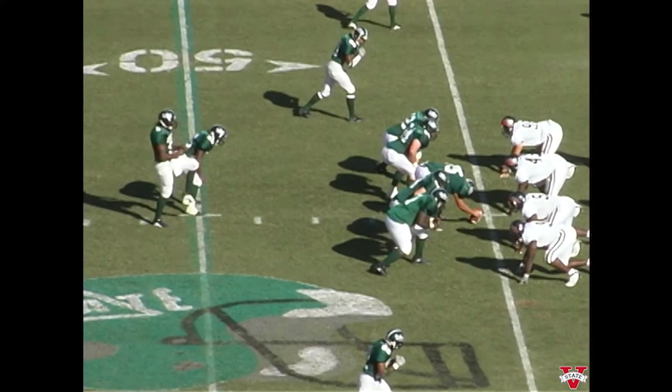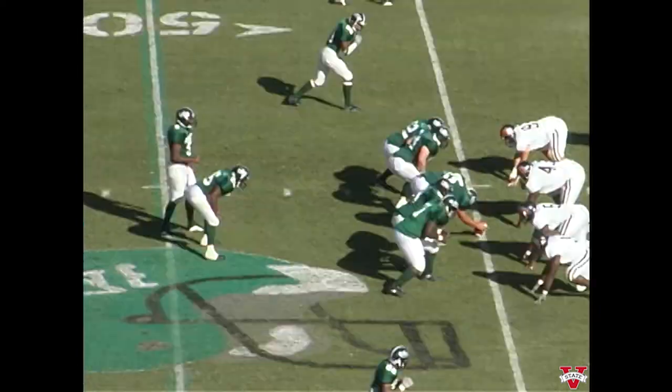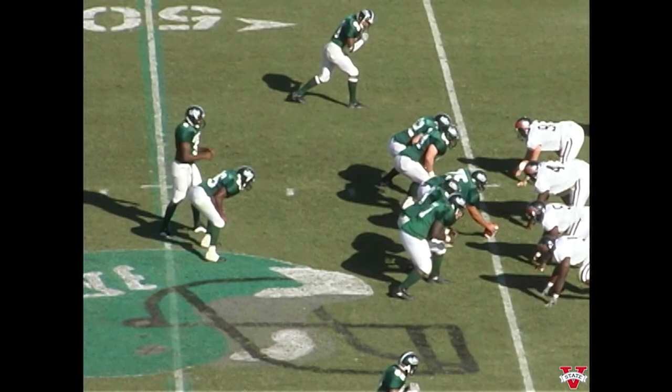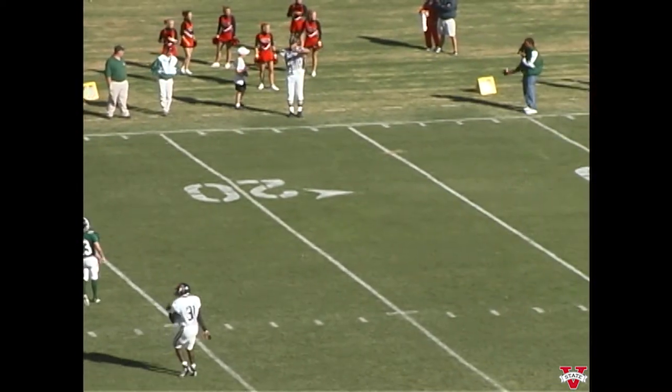With head coach Chris Hatcher after the game, and I know he's just got to be thrilled to death with this football team right now. Draw play up the middle by the quarterback, and he doesn't get much. Second and 10. Wants to throw. Brian Bell downfield, incomplete.